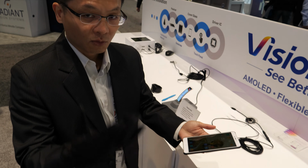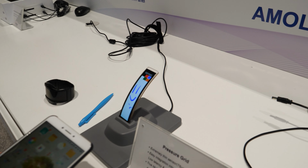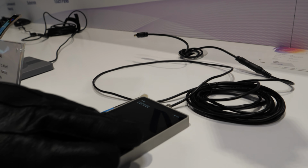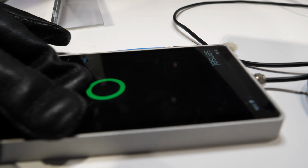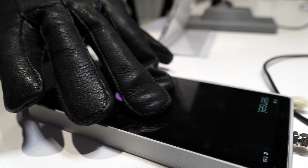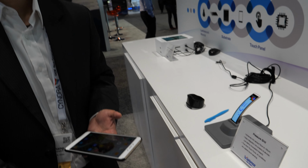But when you wear the gloves, we lose the touch function. So how do you fix that? Use this one. You see? We co-work with our partner to improve the touch function, so when you travel to a cold winter area, you don't need to take off your gloves. Nice. Is there a special algorithm in there? Yes.